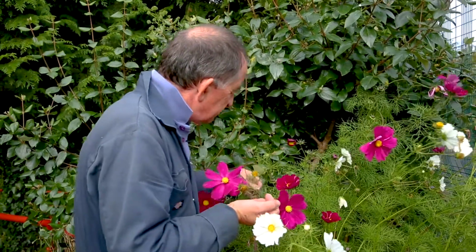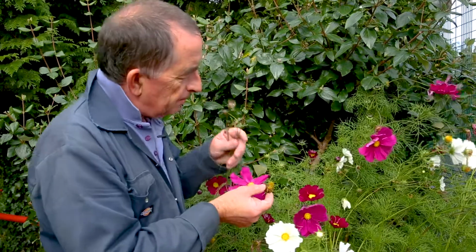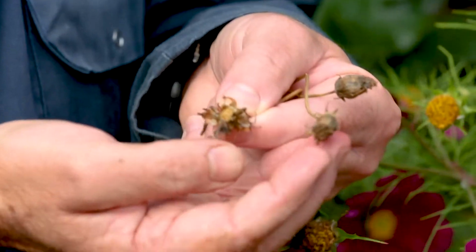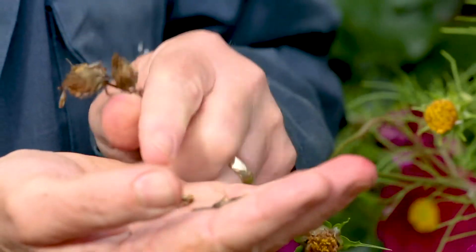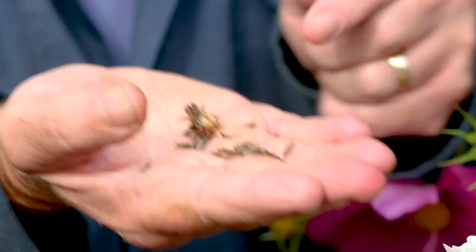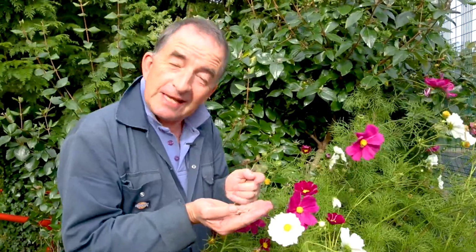There's a dead flower that's been around a bit longer. This dead flower here needs to dry off for another couple of weeks. But here's one that's dried off, and the seeds, these little black seeds, if you just give them a little tap, they will fall away like that. From that one flower, I would guess that's 40 or 50 seeds. Bear in mind that there's only 3 or 4 plants here, so just from one flower we could have 10 times this amount of plants next year.